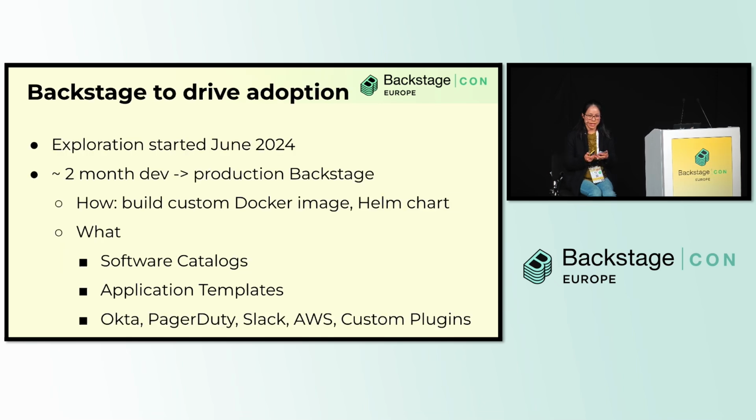Well, this is where Backstage comes into the picture. We started the exploration of Backstage back in June 2024, so less than 1 year ago, it's relatively new. As many of you here who started the journey with Backstage, we built our own custom Docker image, adding some flavors of what Zipline needs, installed the necessary plugins, and tried to spin up a POC in the dev environment as quickly as possible. We used a community Helm chart in order to deploy that Backstage instance in our dev cluster.